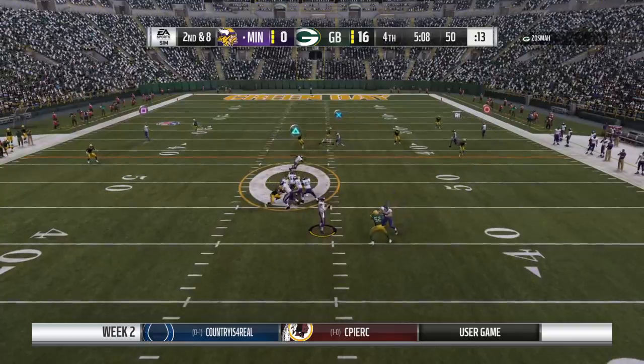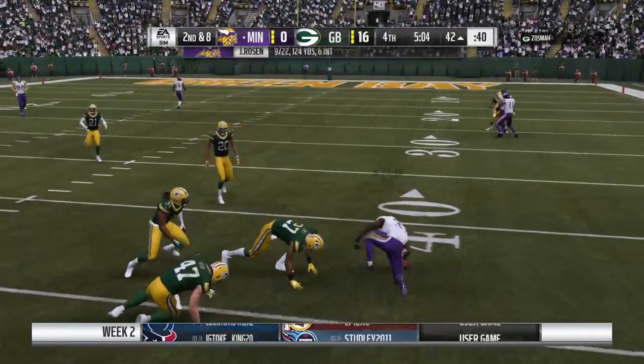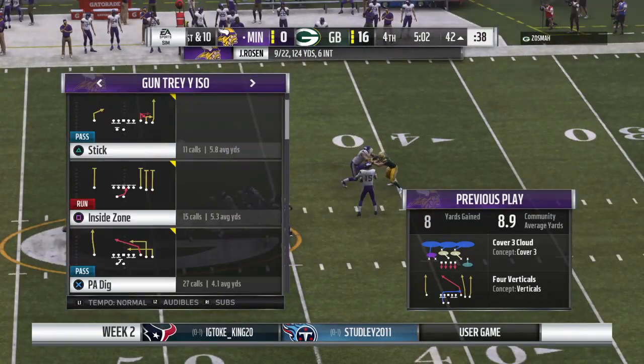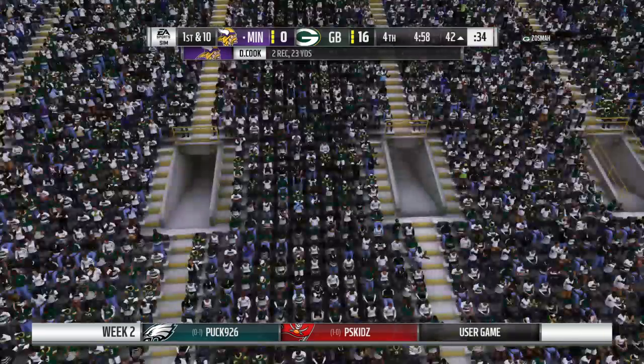From midfield now, here's Rosen. He's going to flip one out here to his running back. And this time he's able to take it down to the 42. It's an 8-yard pickup and leads to a new set of downs.